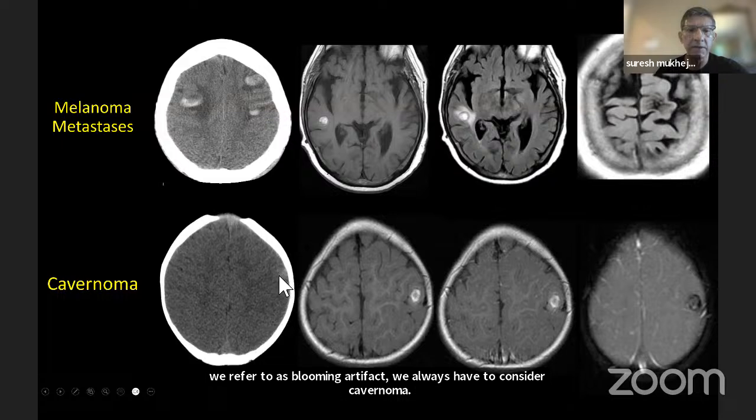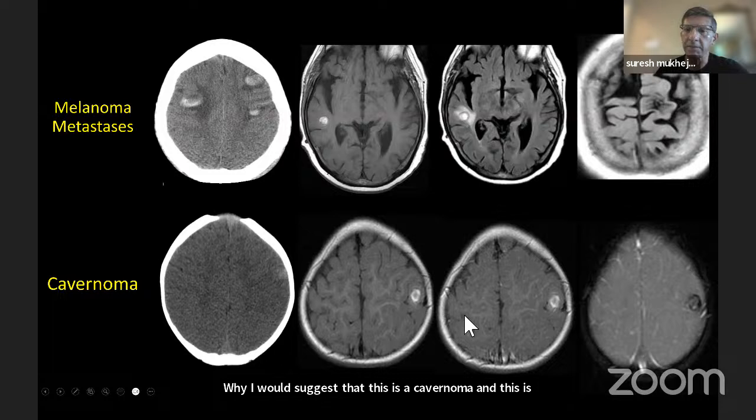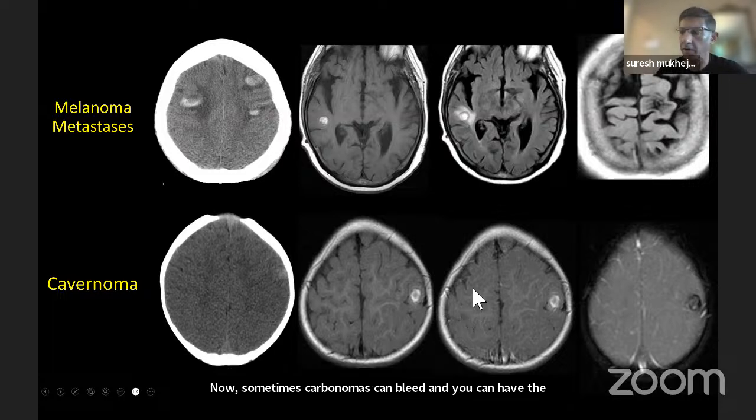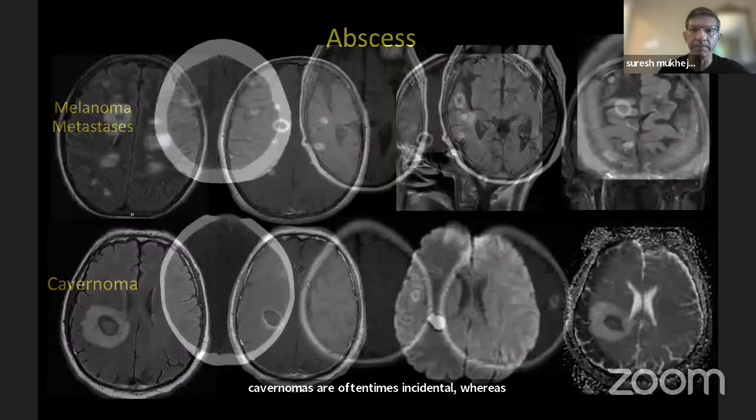Here we can see increased attenuation on CT, high T1 signal on the non-contrast T1 weighted image. These lesions tend not to enhance. And again, we can see this blooming on the gradient echo sequences. Why I would suggest that this is a cavernoma and this is a melanoma metastases is because of the surrounding vasogenic edema. Now, sometimes cavernomas can bleed and you can have the vasogenic edema, but in general, cavernomas are oftentimes incidental, whereas melanoma mets tend to have this vasogenic edema.